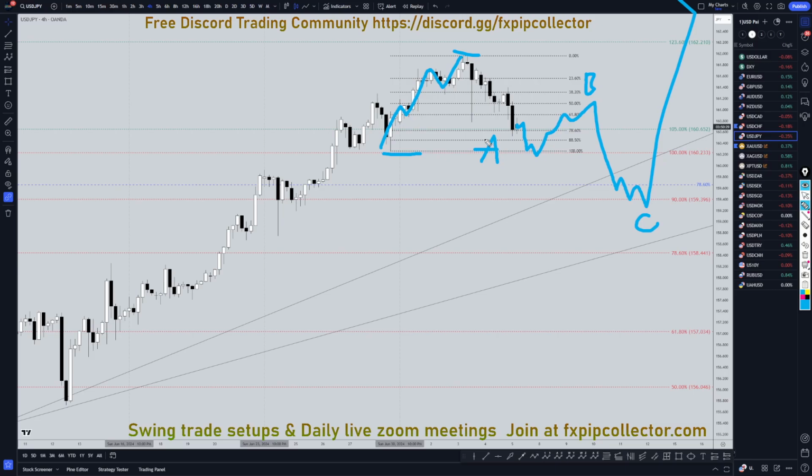But I still think, you could be looking for shorts, but I still think the bigger, better money is going to be trying to identify ends of corrections to go long for the continuation of the uptrend.